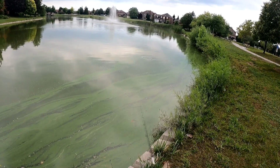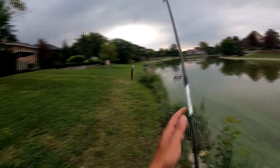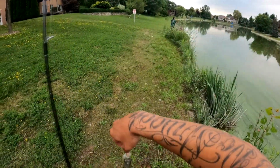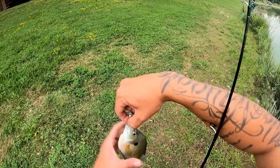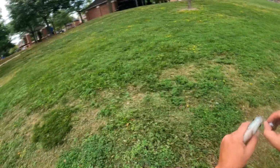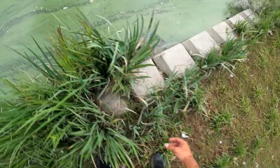Oh! Damn it! Oh, I got him! He came back! Oh, it's a bluegill! Bro, it's crazy, bro. I missed one, and then the second one hit it. So there you go, multi-species day, guys, on the micro crank. That's actually a nice one. Oh, sorry, Gil.